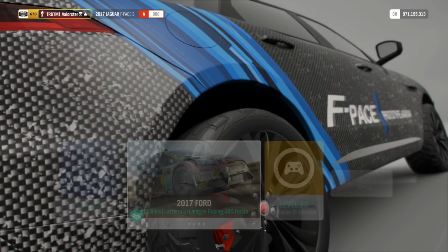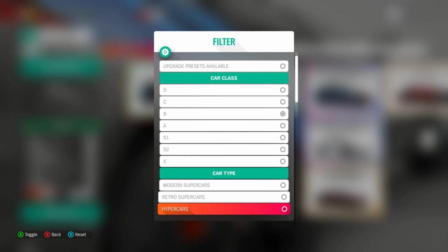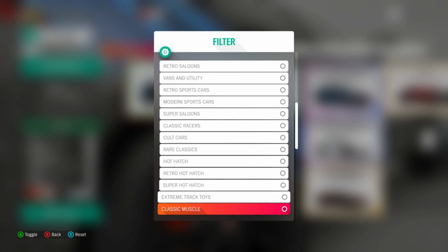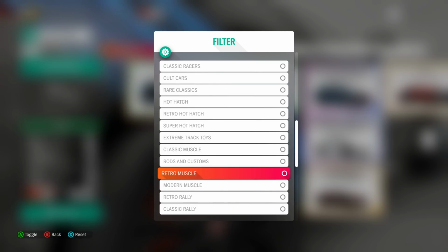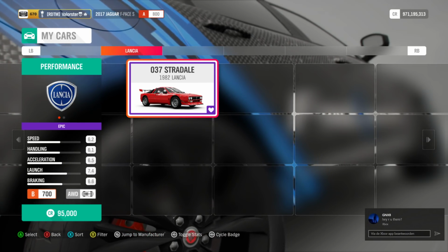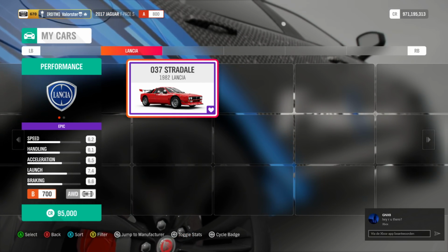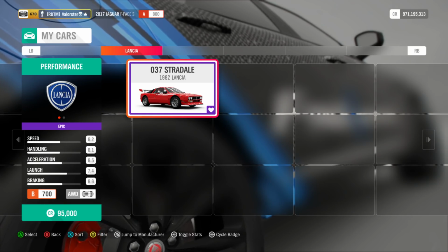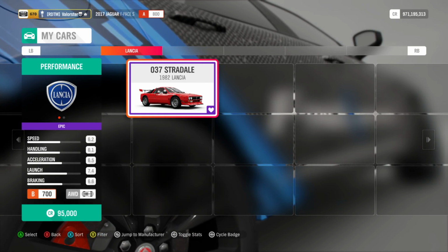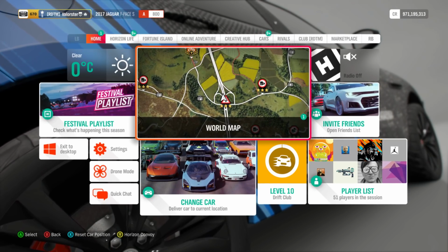Now I've been using that car a lot because I just like that car. I also have it in other classes. So this is what I'm using, the Lancia Stradale. It's also a very cheap car and it's a very good car also. Now let's have a look.